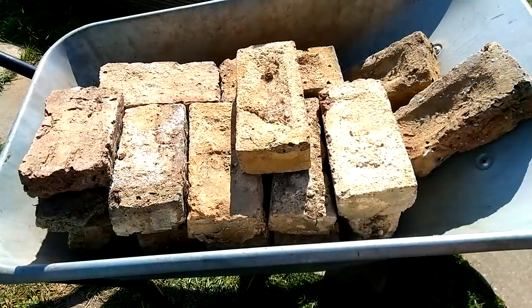Good day. I found these bricks and asked the householder if they wanted them, and they said they didn't. There's another barrow load for sure, and I'm going to use these to edge our bed extensions, which was always my intention once I found some bricks.